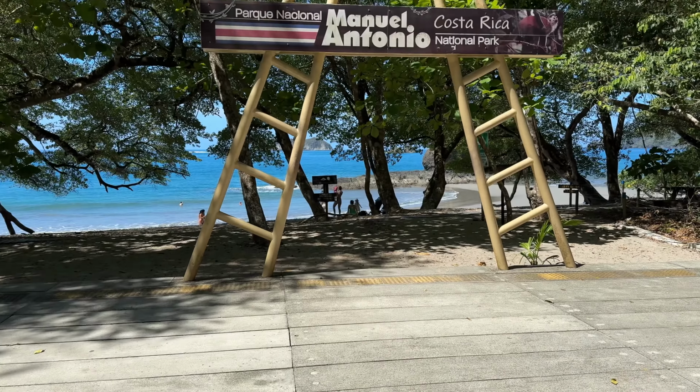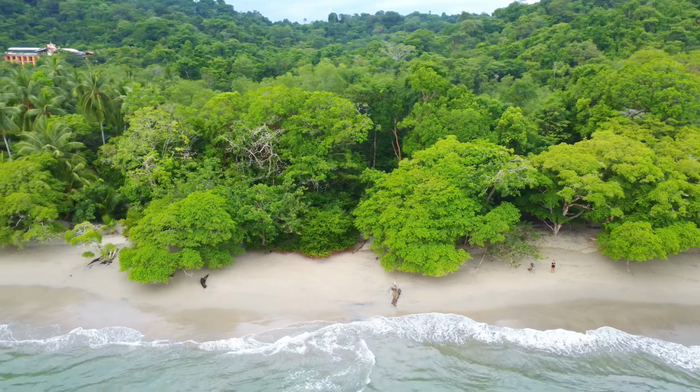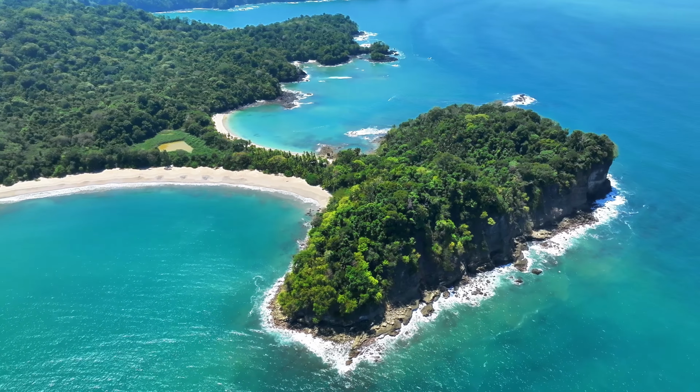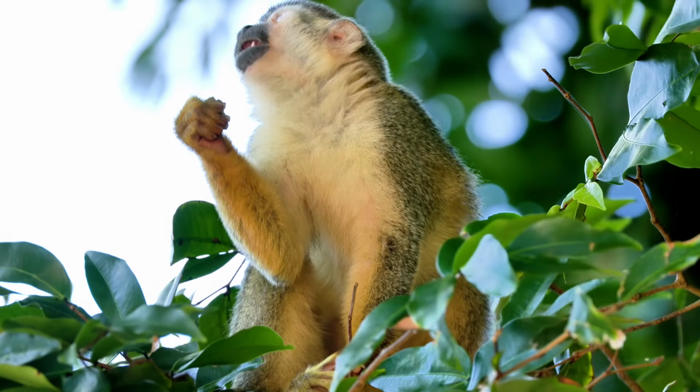Today we are heading to Manuel Antonio. Now, Manuel Antonio is the home of a national park, a small town, and also some stunning beaches. So it can get a bit confusing. There is Manuel Antonio National Park, there is Manuel Antonio the town, and then there is also Quepos down the road.